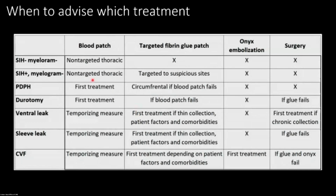And so people that don't definitely have SIH, I just start with that non-targeted thoracic patch. If they have SIH and a negative myelogram, we do a non-targeted thoracic patch. If they've got some maybe things on DSM or CTM, I'll target those, and then we see how they do. Posterior puncture headache, again, first treatment, interlaminar blood patch. When that fails, we move into the circumferential blood and/or fibrin glue. The durotomies, first we patch with blood or fibrin glue, and when that fails, surgery. And very much the same in these spontaneous leaks.